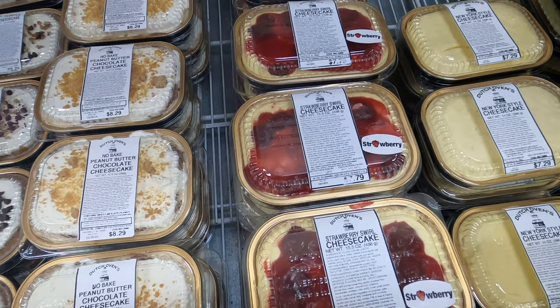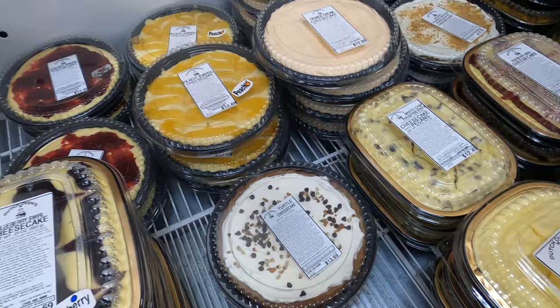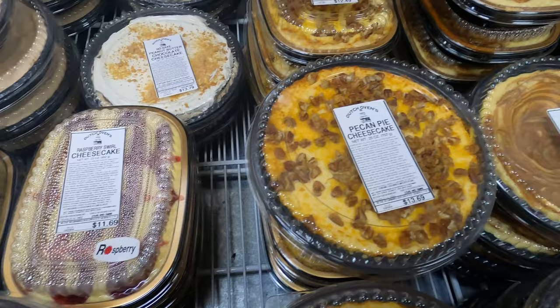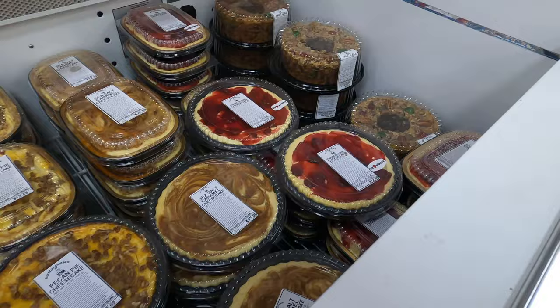And those are the minis for people that don't want to get too fat, I guess. And then here's the larger, the bigger one, original style. That's all the other cheesecakes. Pecan pie cheesecake. That sounds pretty good. And they always have fruitcakes, which is nice. If you're feeling fruity year round instead of just at Christmas time, they got your back here.